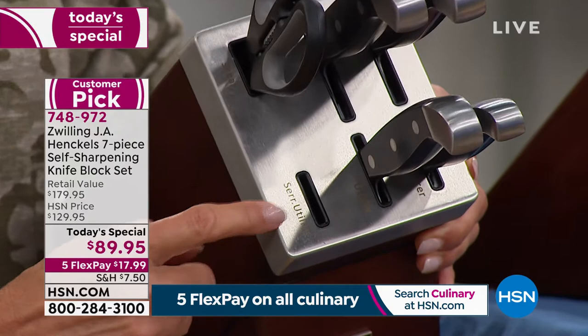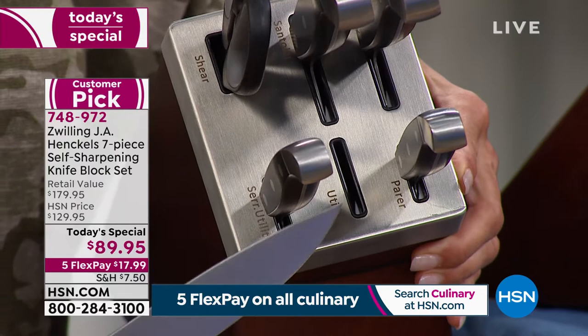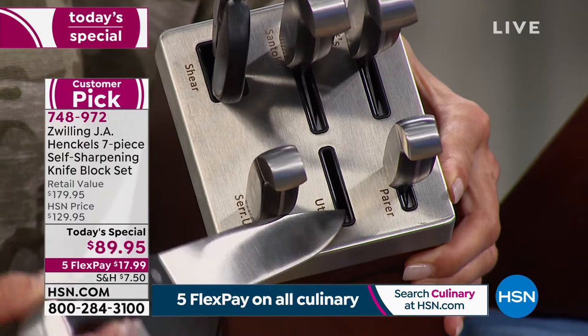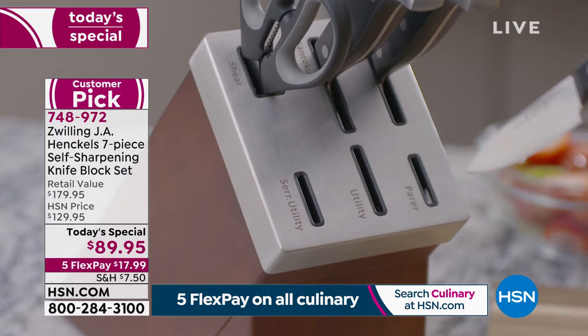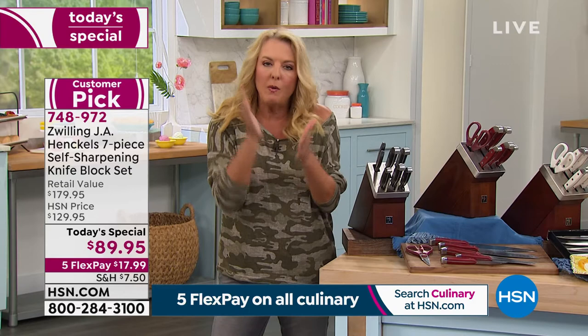And here's the reason why they want you to put it back in that specific slot: no two knives are alike. Each different style of knife needs a different type of sharpening position. And within this little slot, they are each designed specifically to sharpen that knife, i.e. a Santoku knife is very different than a chef knife. A paring knife is very different than a utility knife. So those slots all have been calibrated to work with that knife blade exactly.